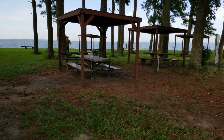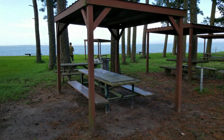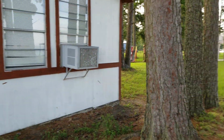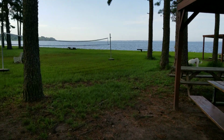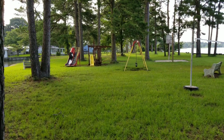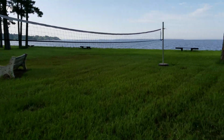Okay. Next to this building, of course, you got the outside picnic tables. But a lot of times, people are inside that building, and their families are out here, especially when you have parties of 20 or 30. And of course, a place for the kids to play. It's got a playground, and the land stretches.